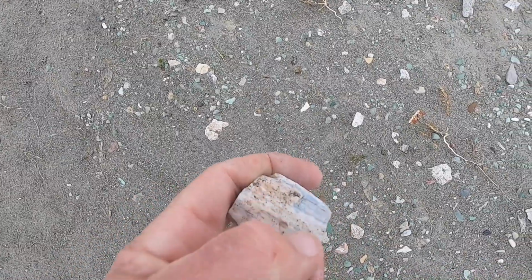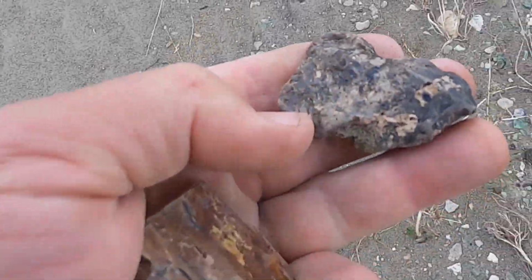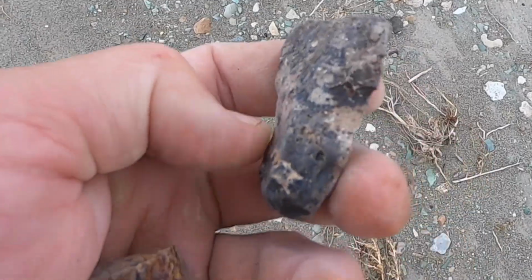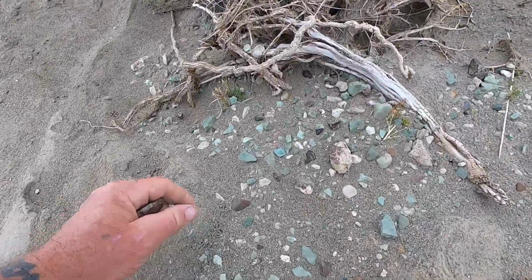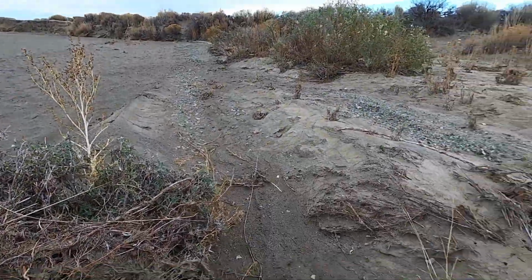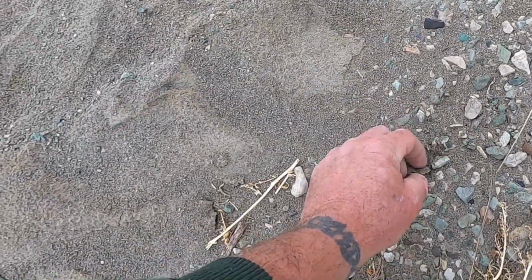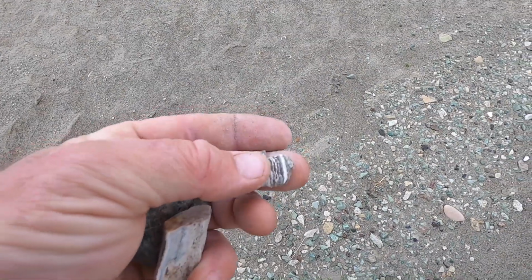Not sure. That looks like petrified wood, maybe. It's got some grain and some structure to it. That looks like some stuff that might have stuff in it. Not seeing seashells. You are an old seashell. I do believe it's a piece of a fossilized seashell.